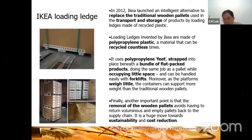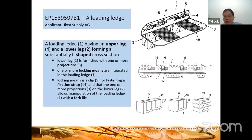And after you send, you don't have to move the wooden pallet back, right? So it saves a lot of transportation costs and it becomes more sustainable. So what is the essence of this pallet? What is the claim of this patent, right?